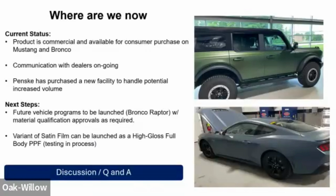For the clear coat top layer, what is the chemistry and how is the matte effect achieved? It's fairly conventional. It's not that dissimilar to what you'd see in refinish, and I'm not going to answer the second question. Sure. Understood.